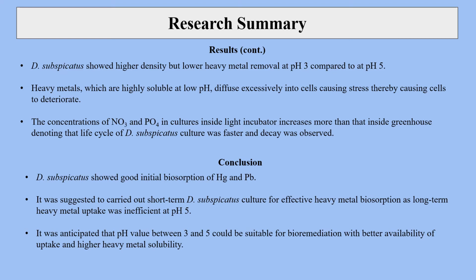Heavy metals, which are highly soluble at low pH, diffuse excessively into cells causing stress, thereby causing cells to deteriorate. The concentration of nitrate and phosphate in cultures inside the light incubator increased more than that inside the greenhouse, denoting that the life cycle of this alga culture was faster and decay was observed.